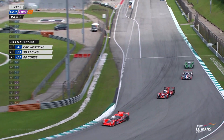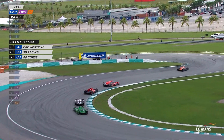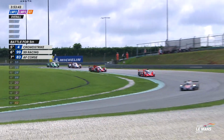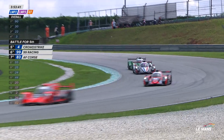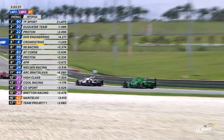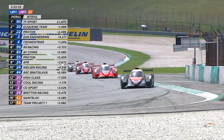LMP2, a big step forward for the Asian Le Mans Series this year. Francois Perrodo and PJ Hyett in the hunt as well. Back in the pits. Good news for CrowdStrike Racing by APR is those 2 young men, Malthe Jakobsen and Colin Braun, still to come in this effort. At the moment, though, it was bronze on bronze action. PJ Hyett having a great start to his LMP2 career.